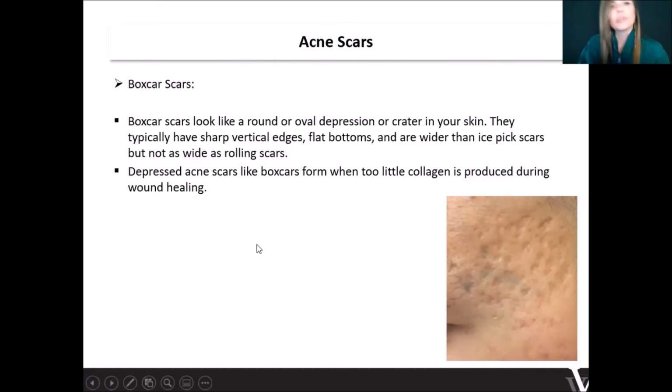Depressed acne scars, like boxcar scars, form when too little collagen is produced during wound healing. After acne scars, we're going to go into keloid and hypertrophic scars, where it's the opposite. There is too much collagen being produced, so we get a raised scar. And those are actually more challenging. So when we have too little, it's a little bit better than too much.